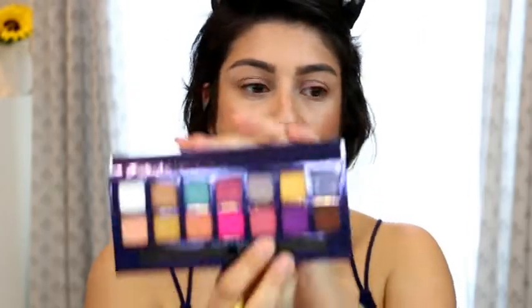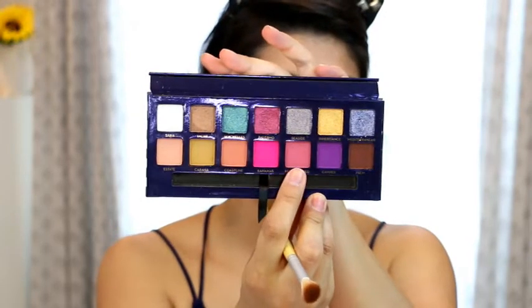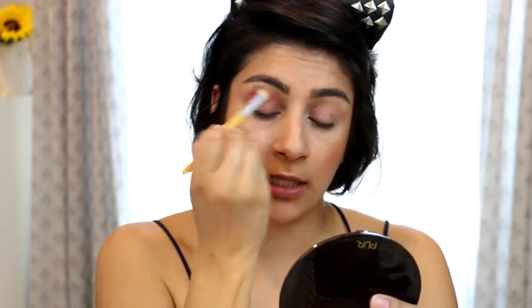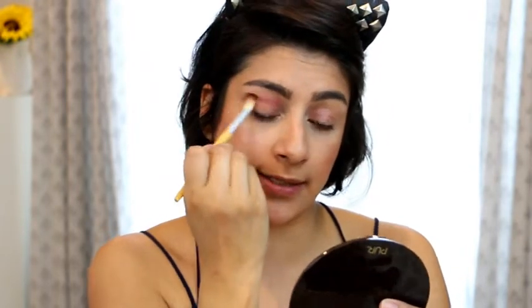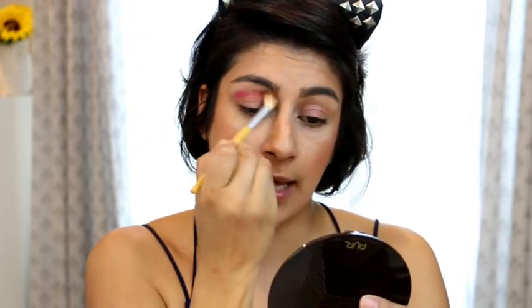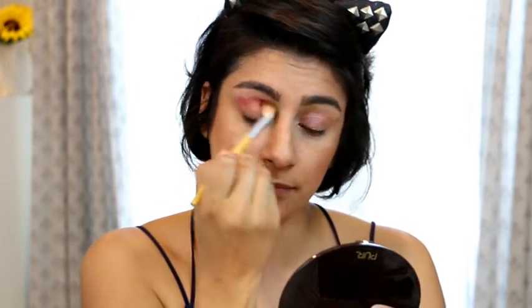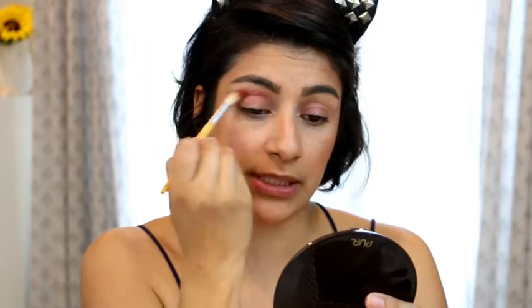All right, you guys, we're going to start out with Monte Carlo, which is right here. This is going to be our transition shade. You can go with Coastline, which is a little bit more orangey if you wanted to, but since this is going to be a true pink look, we're going to end up doing a halo look today, since I haven't done one in a while, and I thought it would be perfect with the 2 colors I am choosing today with this palette. So we're just going to put this in our crease to use as our transition.